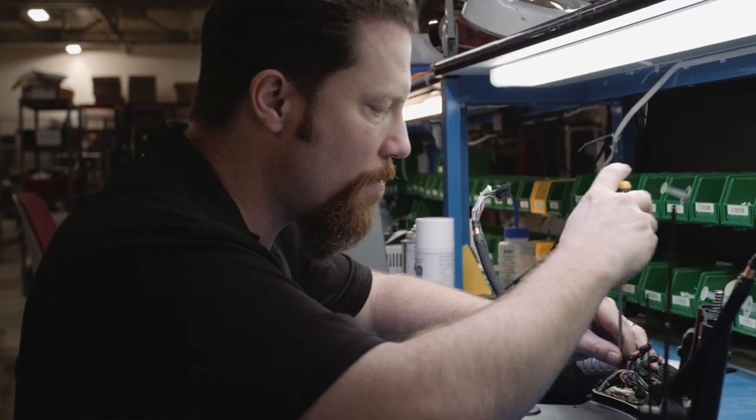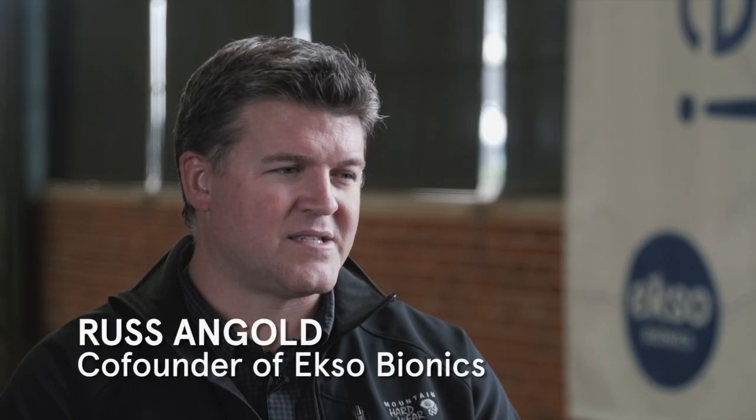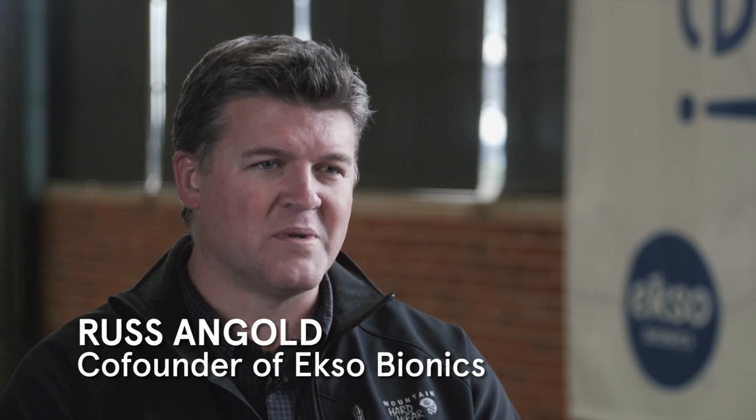At our core, what humans do is we make tools, right? Starting with the first arrowhead. And so over the years, as the technology's gotten better, we make better tools. The exoskeletons, it's just another tool to increase the capability of the human species.